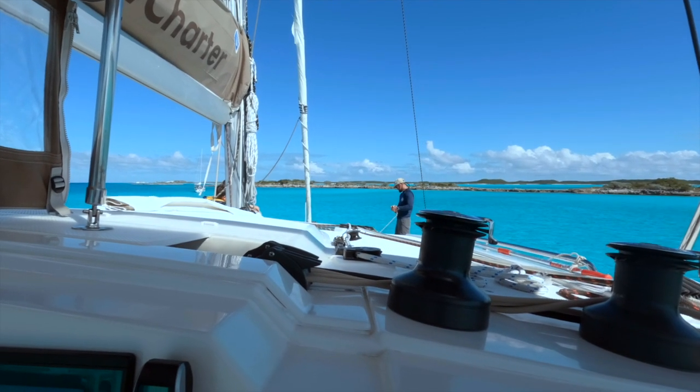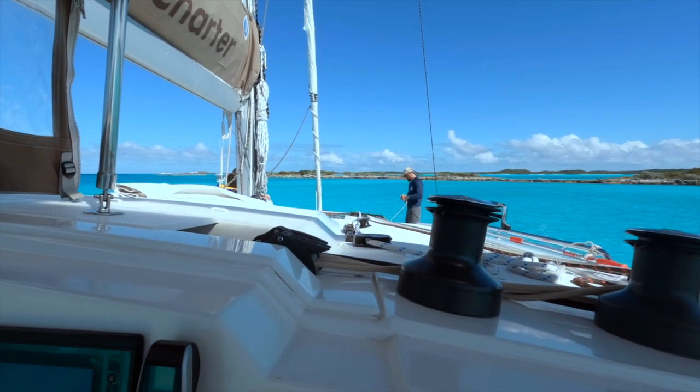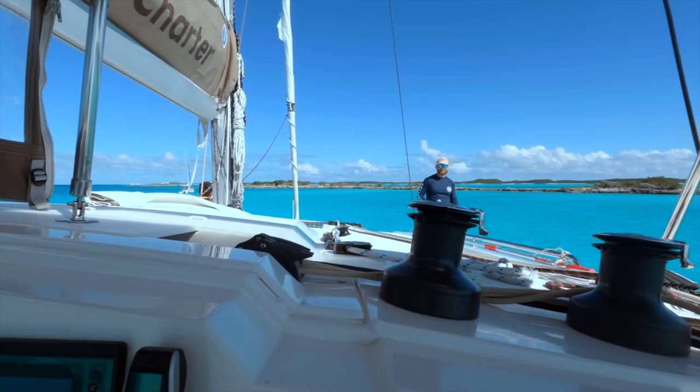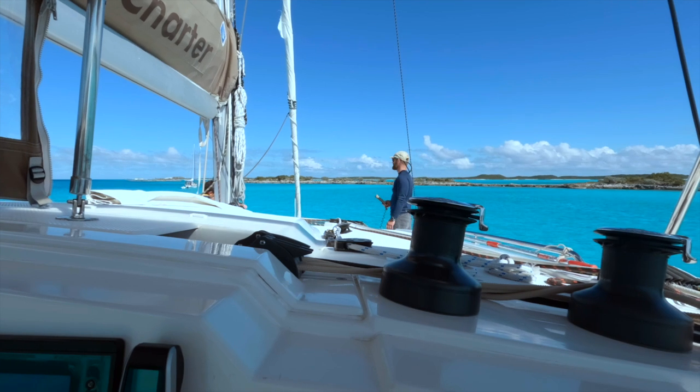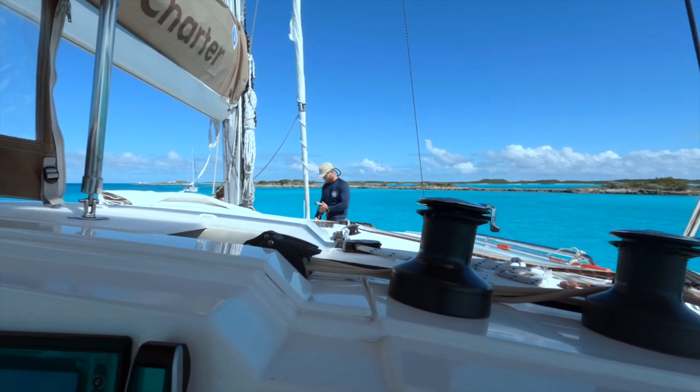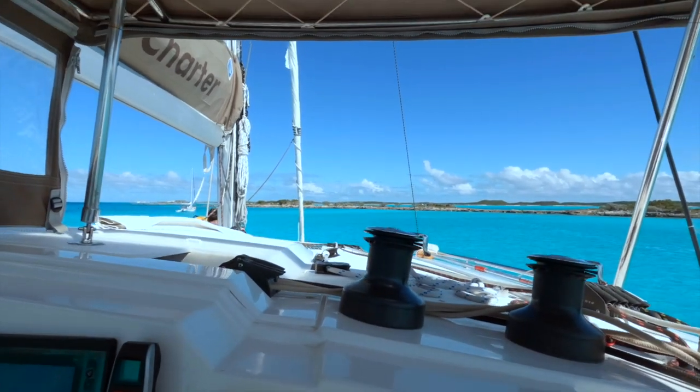Alright, we're done. Go to 15. 15 in reverse. I'm feeling good about this. This looks really good. This looks nice. We got plenty of distance between us and that wall. I'm good. Alright, go to neutral. Shutting down.